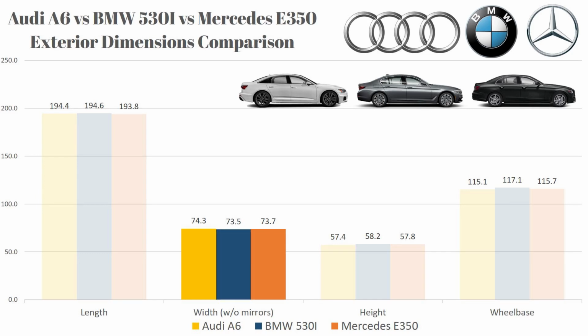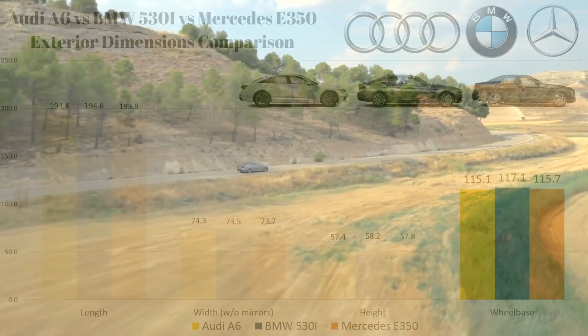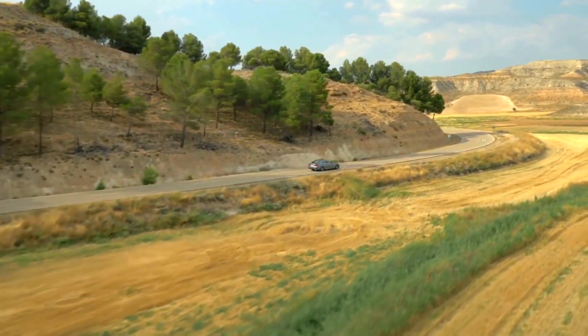One item I wanted to point out here is the length of the wheelbase. This is the measurement between the front and the rear wheels. In the BMW, it's a full 2 inches longer than the Audi and almost the same for the Mercedes. Typically, a car with a longer wheelbase rides smoother and feels a little bit more stable at high speeds.